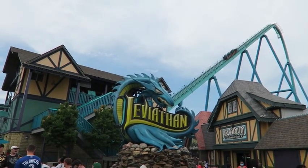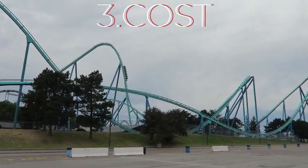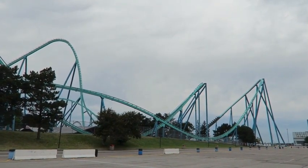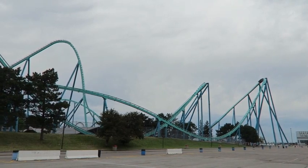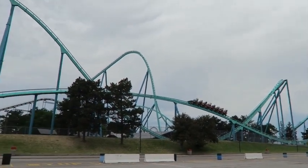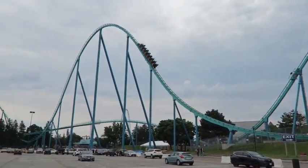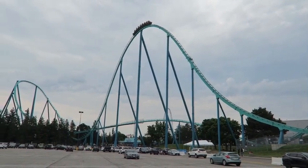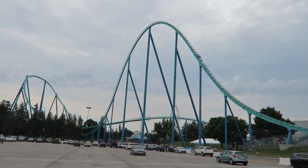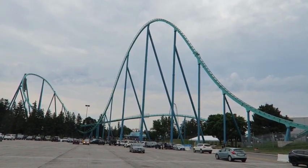And then the third reason is cost. These rides do not cost too much to make. They cost mainly in the 10 million range, and we've seen Canada's Wonderland go 30 million for Leviathan. Of course, Leviathan is a giga, but I think that a Eurofighter would cost enough to be the next really good idea for this park.